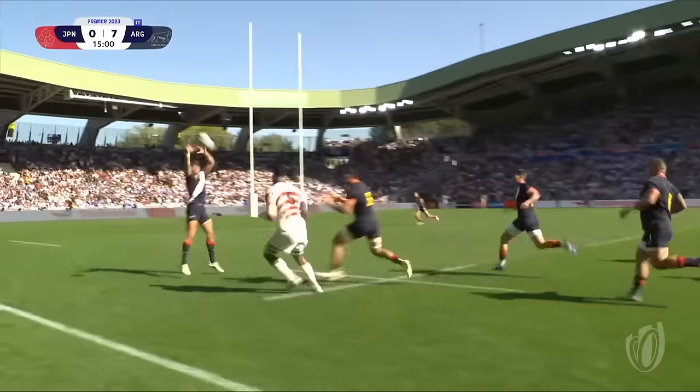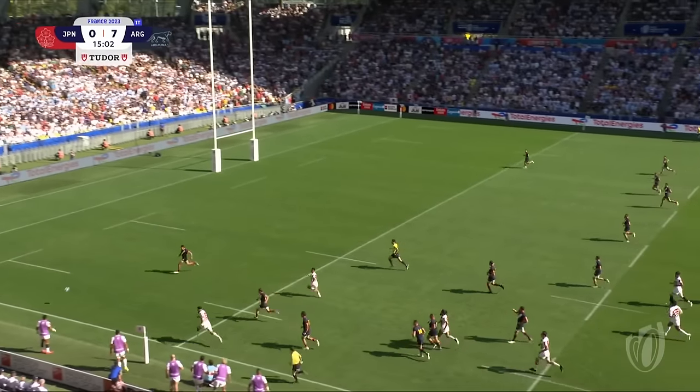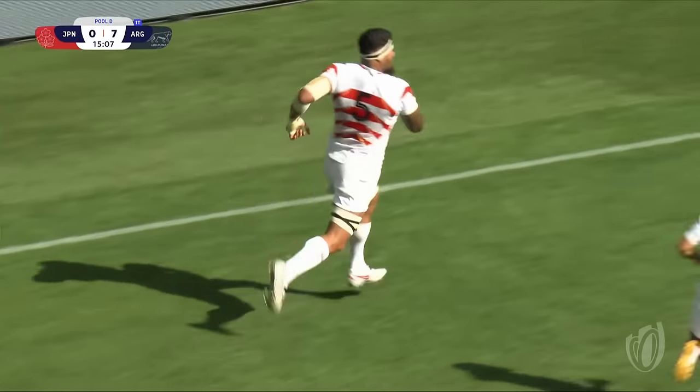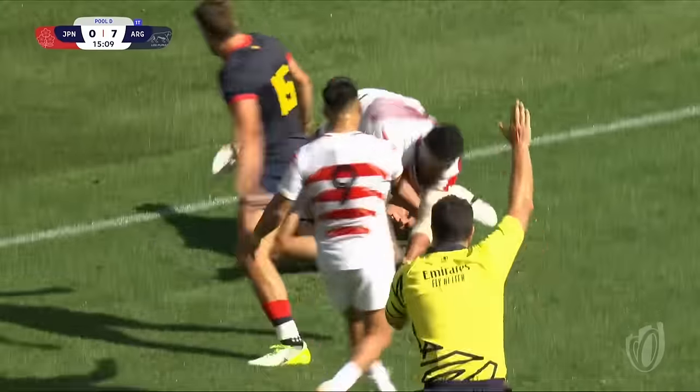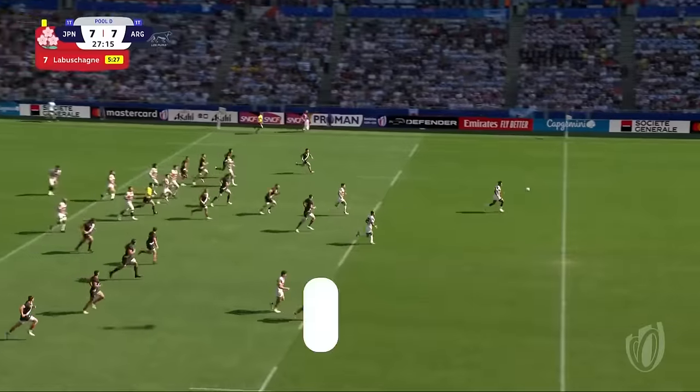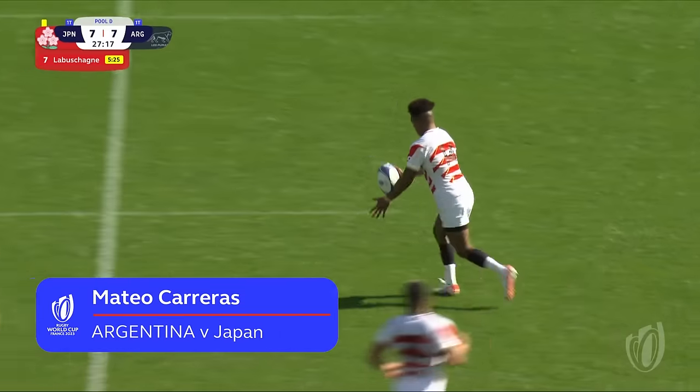Here it comes. Fakatava puts a kick over himself. Great skills from the lock forward. He gets it again! It is magic for Japan! Do you believe in miracles? Well, that was a miracle try. Great skill there from Argentina to recognise that.